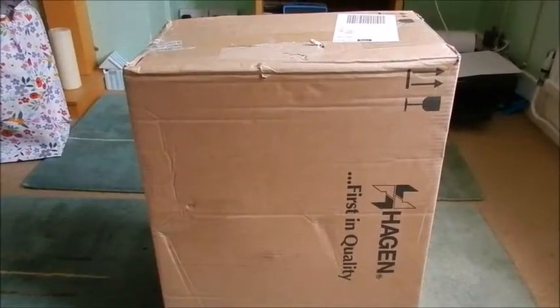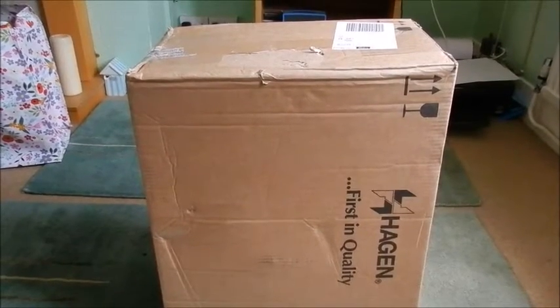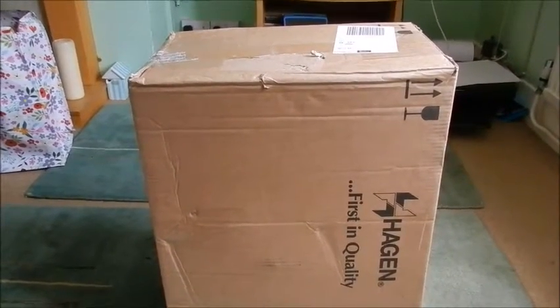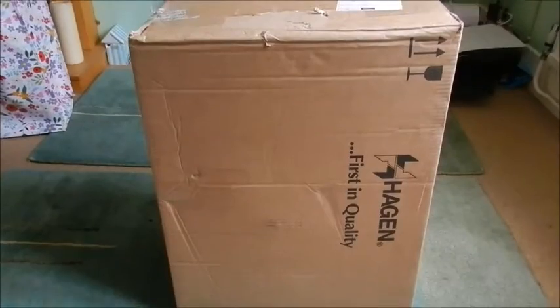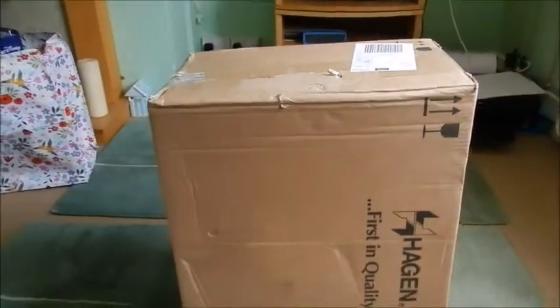Hi everyone, so recently I ordered from petplanet.co.uk, which is basically an online pet shop, and my order came today, so I'm just going to open up this big box and show you what I bought.